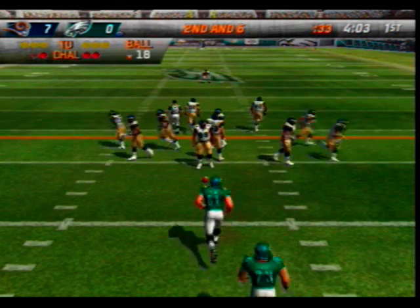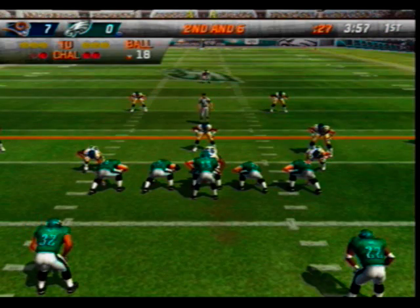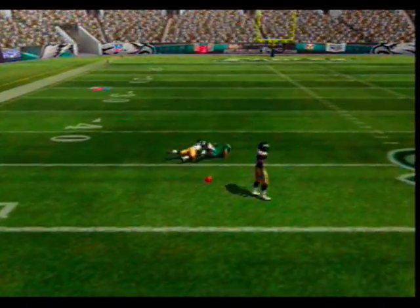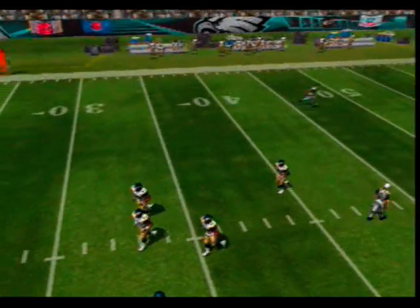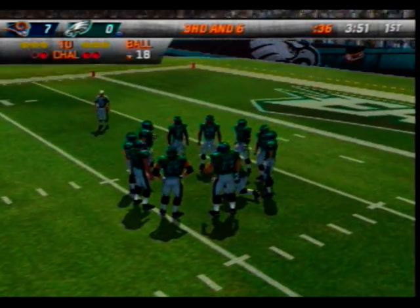It's second down and six to go. Ball on the 18-yard line. The Rams come out in a nickel back. It's a blitz. Broken up. The quarterback did a great job of getting some air under that pass, hitting his guy right in the hand. It just looked like he might have lost a little focus as he tried to bring that pass in.